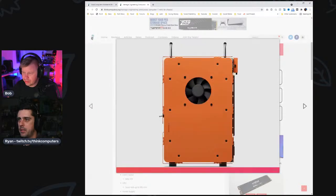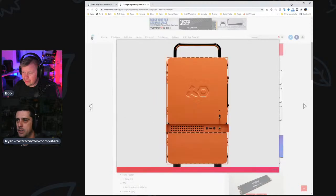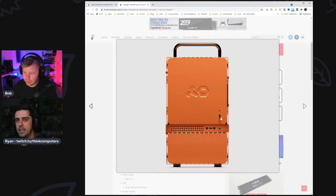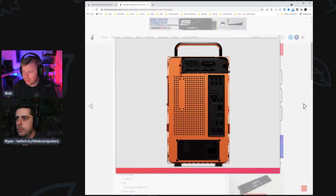I don't know about that fan, and it's just a single fan, I think. Is the power switch a mechanical switch? It looks like a lever, which would be kind of cool. I think it's like one of those kits, like a lot of mini ITX cases. It's interesting, to say the least.